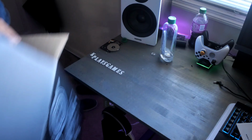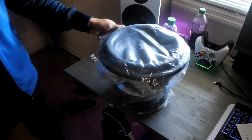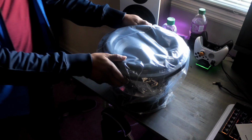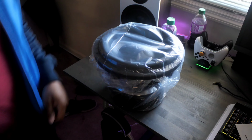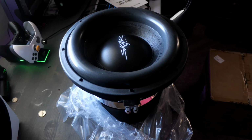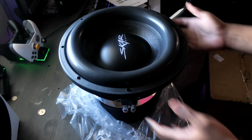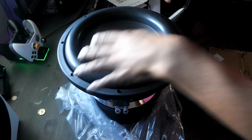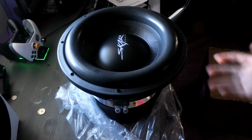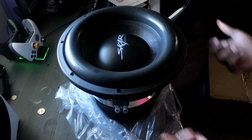Oh man. Yeah, that's a lot heavier than the EVLs are. For sure. Oh yeah, this looks really good. Let me get you guys a better angle at it. Alright guys, so this looks absolutely beautiful. This is a well-constructed speaker, just like the EVLs are, but you can see some small differences. Now, just looking at the speaker, just at face value, it looks like another Skar EVL. It's the same surface area, same oversized dust cap, high roll surrounds.